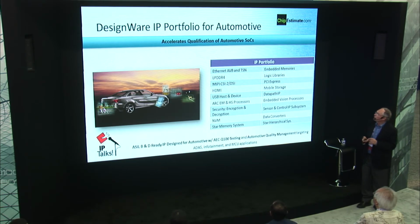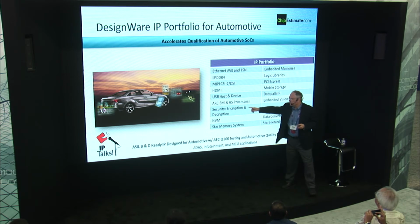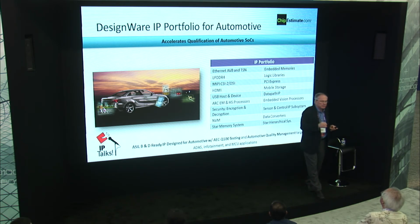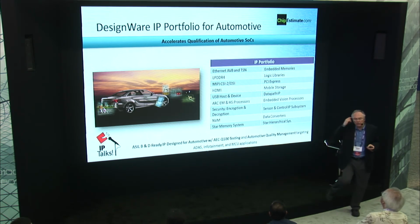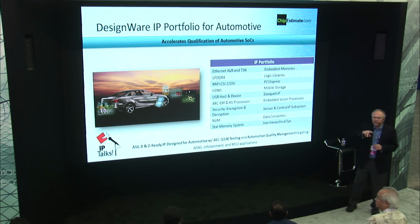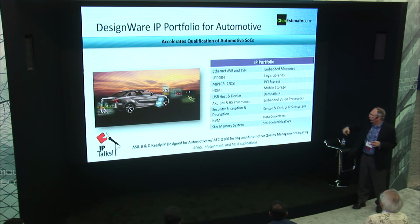So to do this, we have a portfolio for automotive. We have all of these titles over here: interface IP, non-volatile memory. I won't go into all of these. Security, encryption, decryption, root of trust. This is key. Now that a car is nothing more than a rolling hotspot, hacking into a Wi-Fi network is pretty easy when the password is 1234, my car, or John's car, whatever that is.